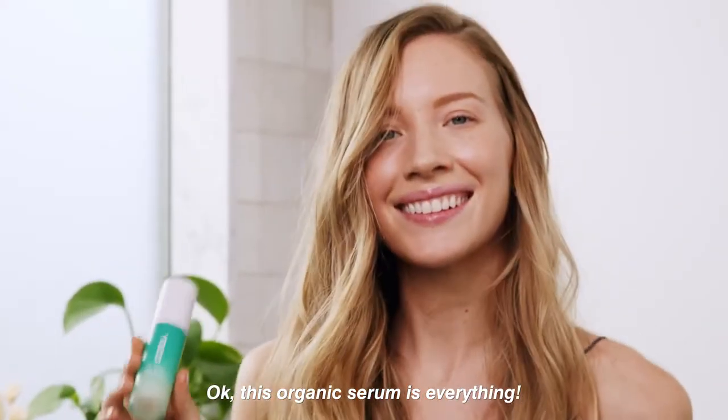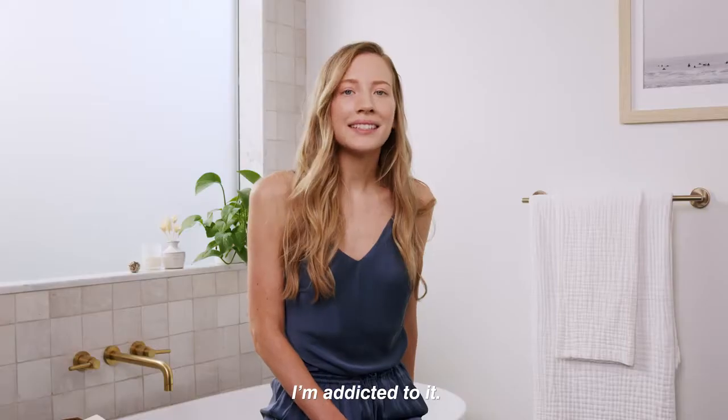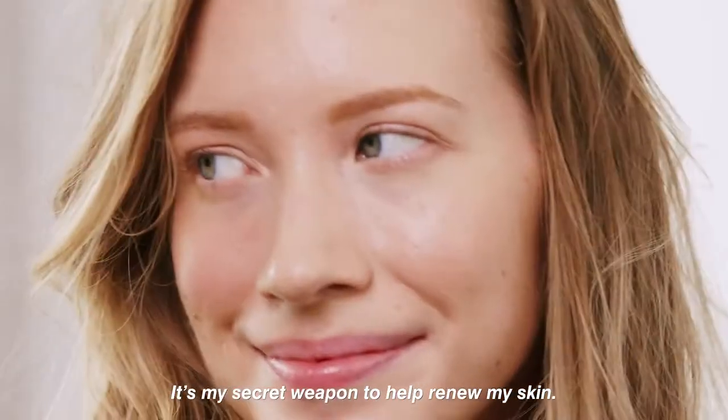Okay, this organic serum is everything. Have you tried Vital Rush Skin Renewal Serum yet? I'm addicted to it. It's my secret weapon to help renew my skin.